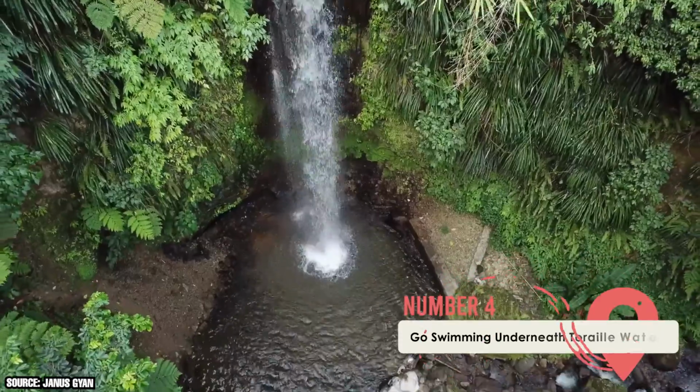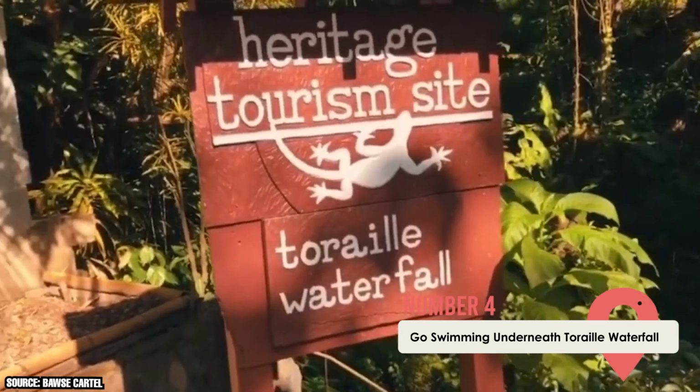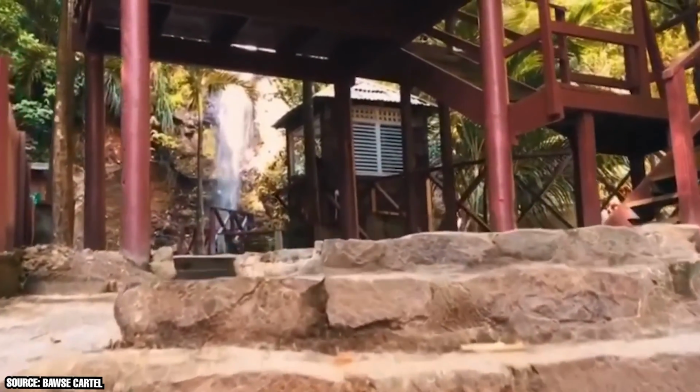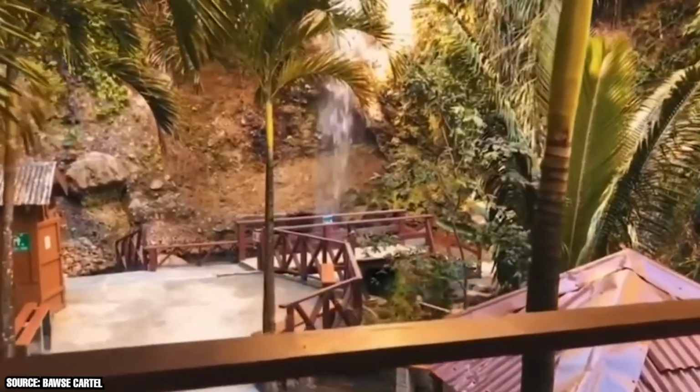Go swimming underneath Toraille Waterfall. If you're looking for a swim on the island, one of the best places to do so is underneath the stunning Toraille Waterfall. The entrance to the pool is guarded by a lush botanical garden that you'll have to work your way through to take a dip.